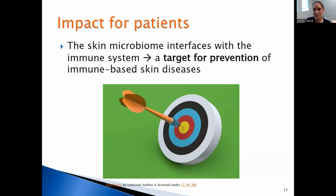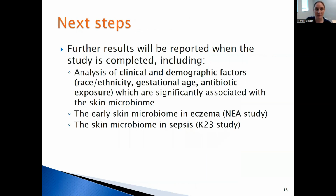And so even though this work on its own might seem like a bit of a so what, does it matter what's there on the infant skin? I think that as we understand what's on infant skin and what's not supposed to be on infant skin and how it interfaces with the immune system, this will help us to better understand the later development of immune-based skin disease. And we have a lot of work to do. We have more results that will come out when we finish with the cohort.